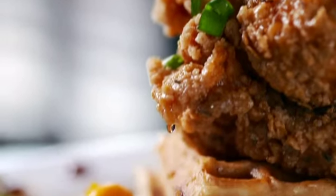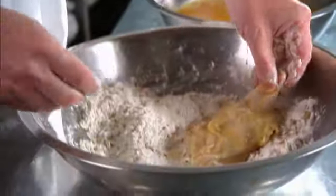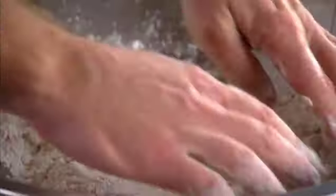The dish that gets the most attention at Hash House A Go-Go is the sage fried chicken and bacon waffle tower. It's a mouthful, it's gigantic, it's piled up. It's probably bigger than most buildings in Vegas. Let's start with the chicken. The breading is unique. They're using pastry flour and cornstarch that creates a very tender and crispy crust. They're seasoning it with sage and Old Bay seasoning.